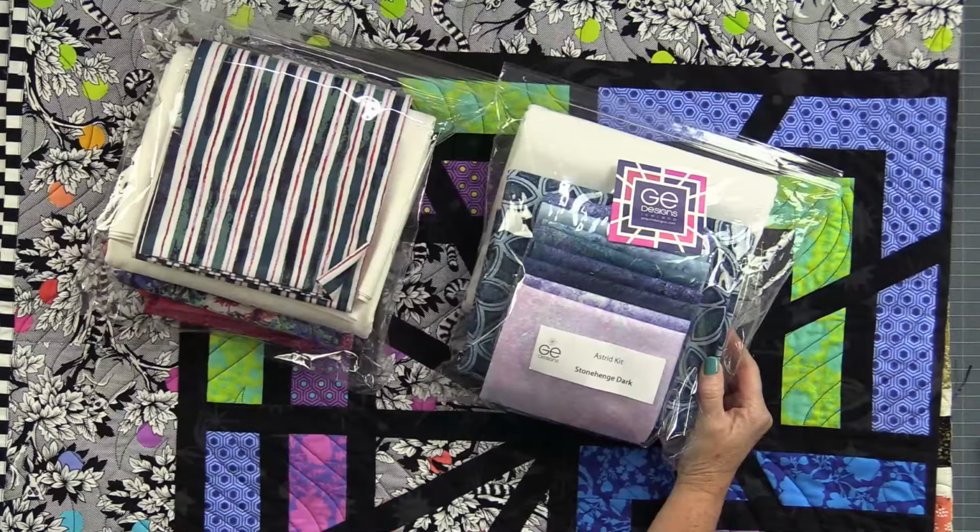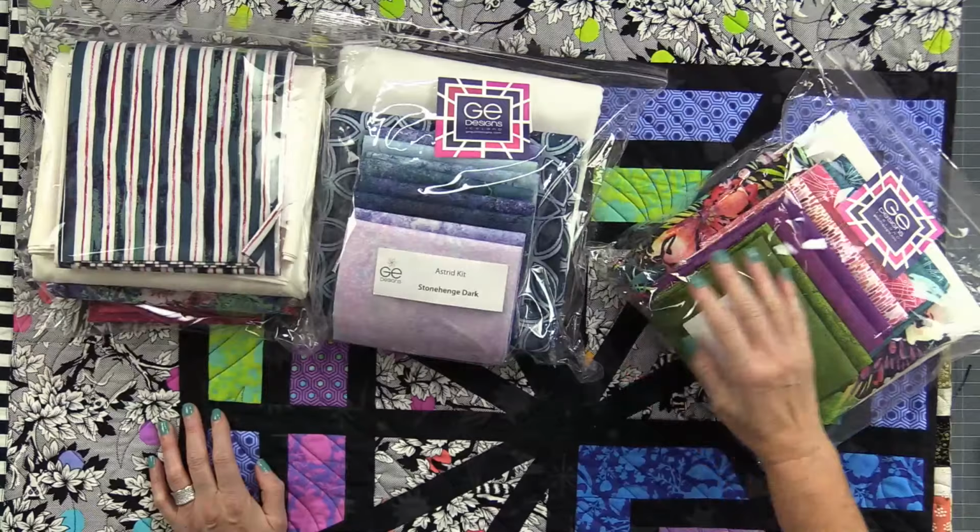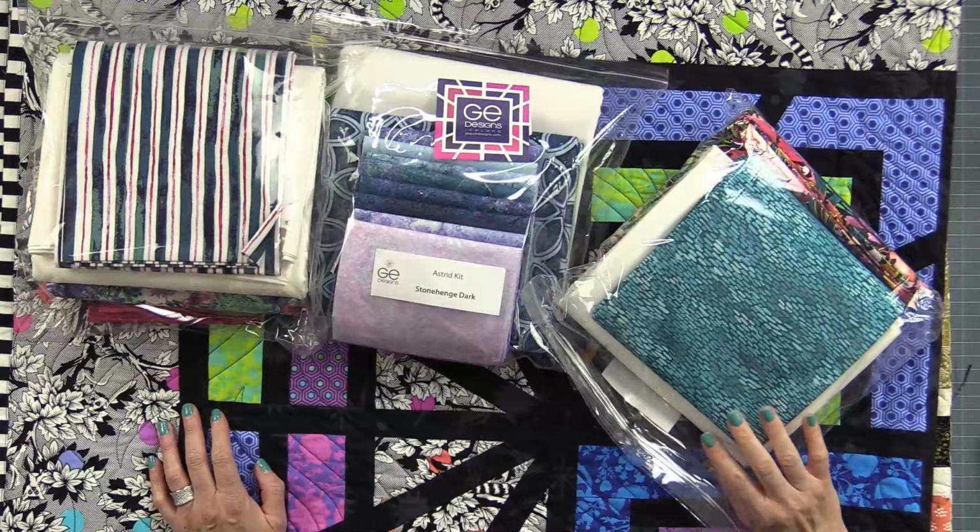And then we have the Astrid Moody Bloom. This is the Moody Bloom. So that big black, the black floral is gorgeous. And then beautiful colors in the fat quarters. And then you have binding here. So these are the kits we have available.